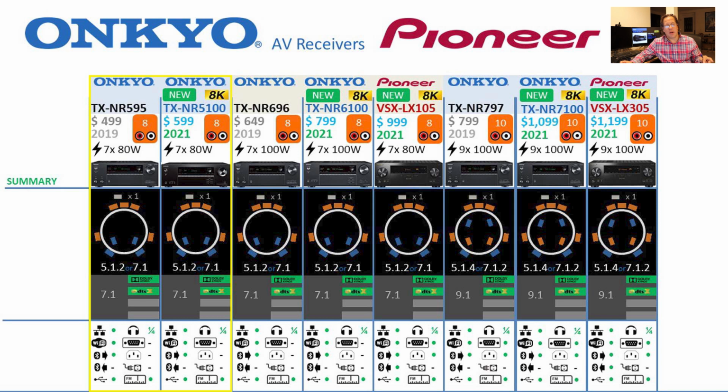These 2 entry-level models, the 595 and the 5100, are 80 watts. If you go to the next grouping up, the 696 and the 6100, they're 100 watts. But notice that the Pioneer equivalent is only 80 watts for 7 channels. Going up to the next tier, the Onkyo 797 and the 7100 and the Pioneer 305, these are 9 channels of amplification at 100 watts.